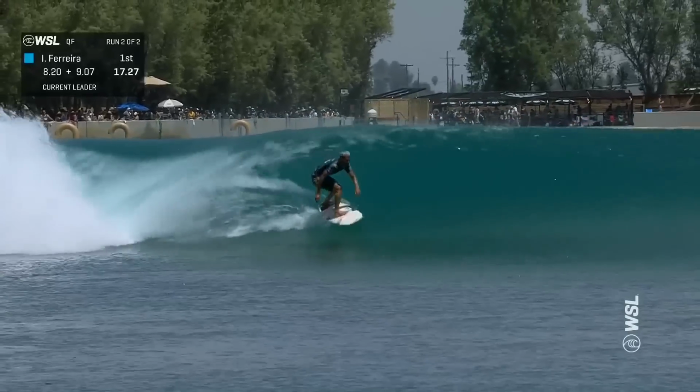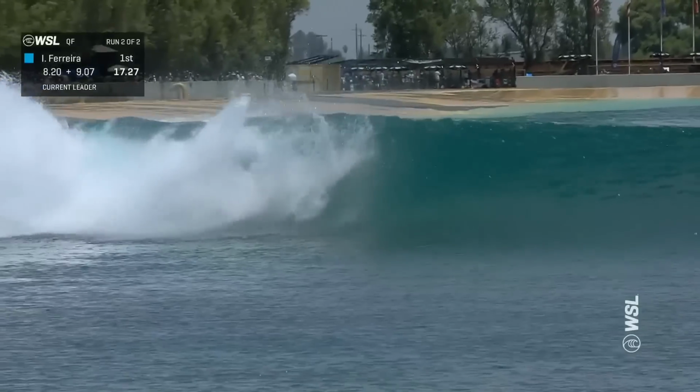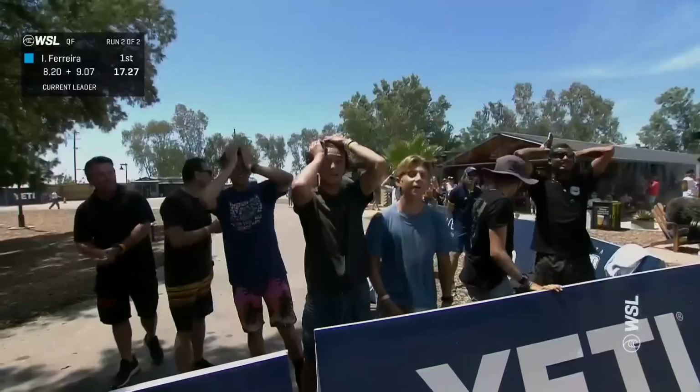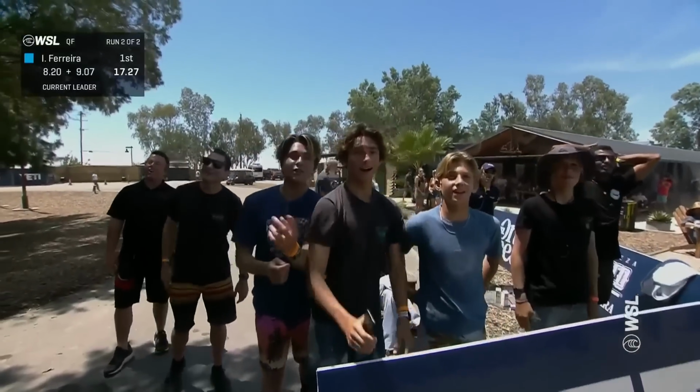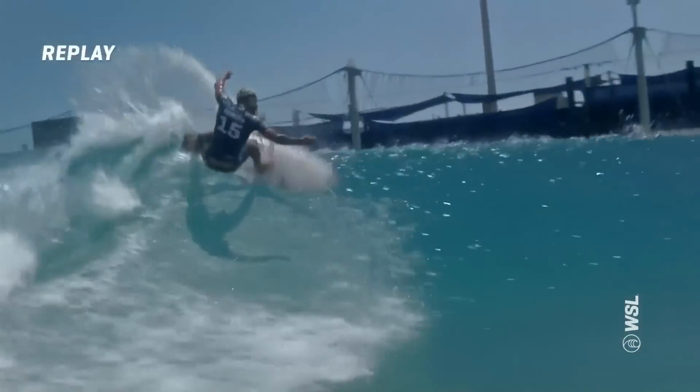Pacing himself here for the inside. Is he going to stall for the barrel, or is he going to go for the air? Prepping, goes for the Superman. Yes. And no way, nearly had it. That was sick. That was amazing. Yes, it was, Gron. Yeah, I was on the backside, though.